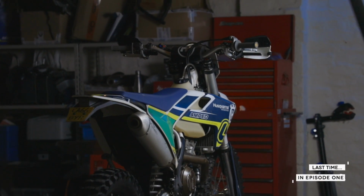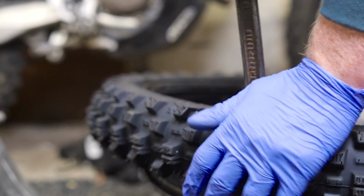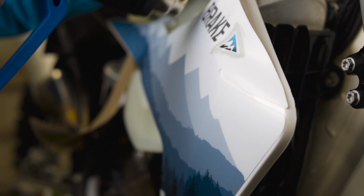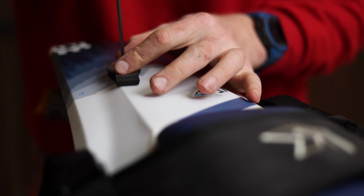Last time on our Husky project bike series, we spent a lot of time in the workshop, fitting the parts that needed fitting, making it look really pretty, and doing a fair bit of testing. Welcome to episode 2. The plan was for our ride to start in West Wales and encompass all of the most difficult trails that we could find on the map that were legal.